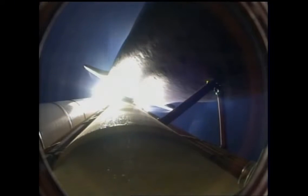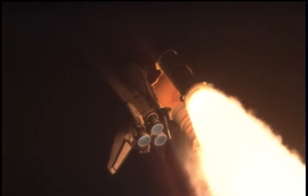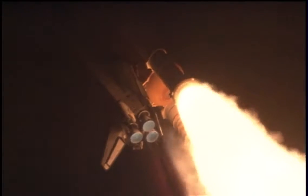The 3 liquid fuel main engines soon will throttle back to 72% of rated performance down in the bucket, reducing the stress on the shuttle as it goes transonic. Discovery 3.5 miles in altitude, 4 miles downrange from the Kennedy Space Center. Standing by for the throttle up call now from Capcom Eric Bowe.